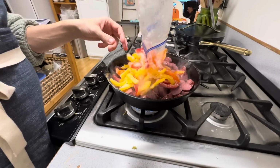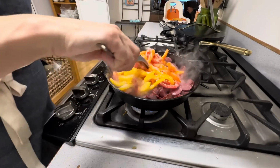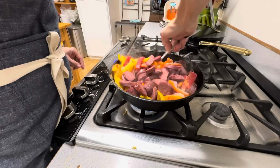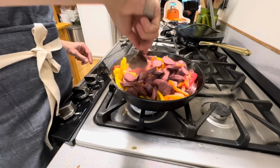To this kielbasa that is sauteing in my cast iron pan, I'm going to be adding these frozen peppers that I chopped up about a month or 2 ago. I went ahead and chopped up a bunch of peppers and stuck them in the freezer so that I could have an easy night meal prep.